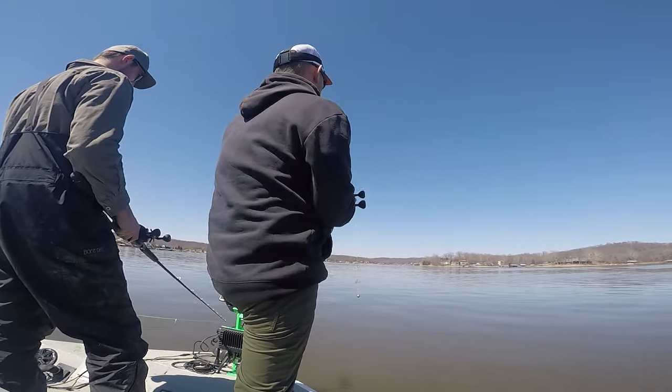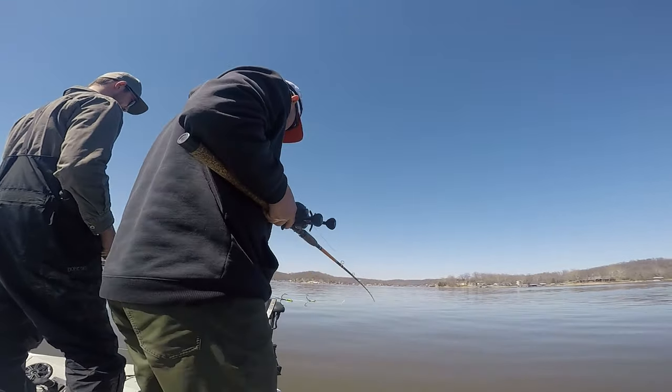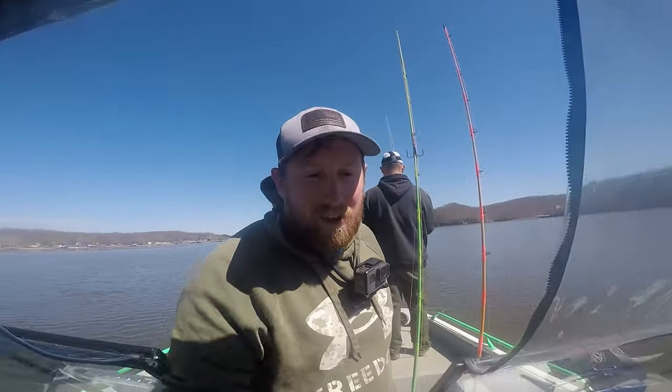See, I can tell you, by far, this is one of the most frustrating things I've done in a long time. Man, this is definitely a different experience. It's fun. It's a good time, for sure. It can be very frustrating, though, because you see that fish right there. You can see your line, and when you miss them, it gets frustrating. There's no doubt about that.